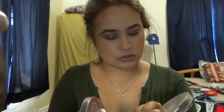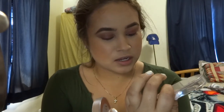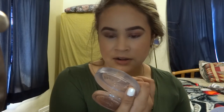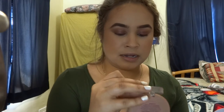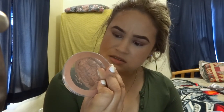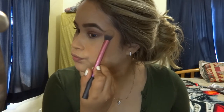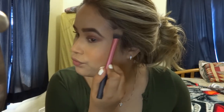So, time for the highlighters. The highlighters that I will be using are You Glo Girl, YGG 102 Twilight, and then this one is the Glo Glam Baked Illuminating Highlighter. Doesn't say, so I'll be putting some highlighter on top of my cheekbone. Oh, you guys see them? Because I do. Mocha Cafe.